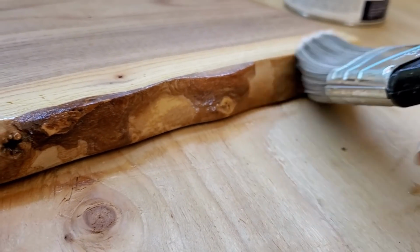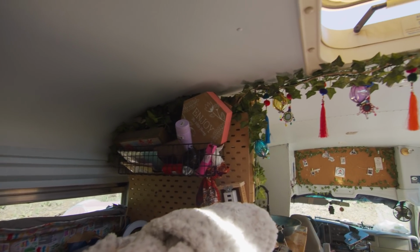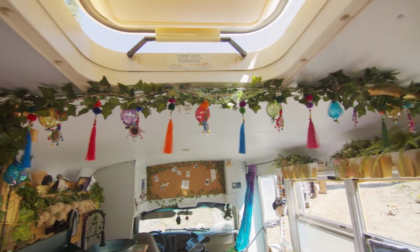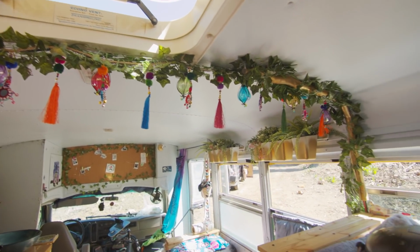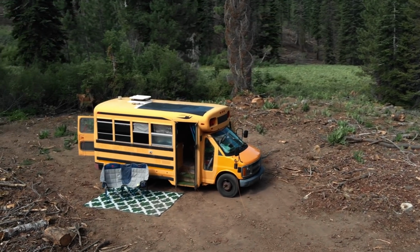I just decided to take my time and make my vision come to life and be a little bit smarter: sand everything, seal everything. The bus, the repair cost, the initial conversion, and what you're about to see, she was about $15,000 total.